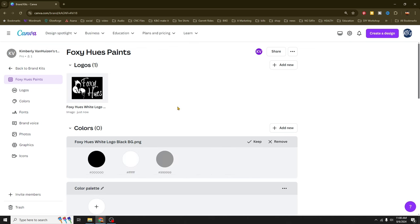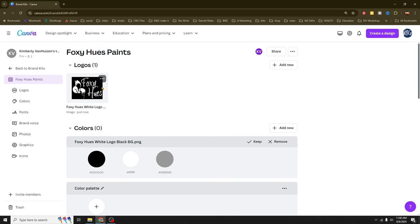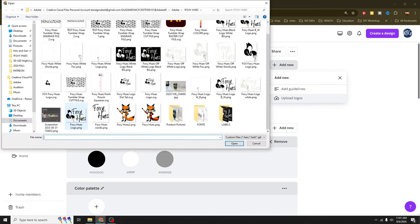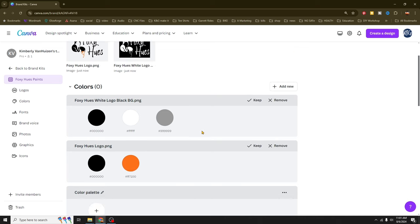Now, if you load them one at a time, like I just did, Canva will automatically pull the colors from your logo. As you can see here, we have the black background, the white words, and then his paint drip tail actually has a gray, and it pulled in the gray. So if I add another one, let's say this one down here where the paint drip has an orange tail, it will also add the colors of the orange tail. So you can choose which ones you want to keep.